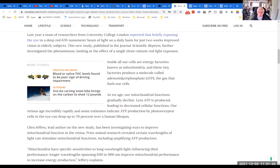These tiny factories produce a molecule called adenosine triphosphate, a fuel for our cells. As we age, these functions gradually decline. Less ATP is produced, leading to decreased cellular function. Our retinas age incredibly rapidly, and some estimates indicate ATP production can drop by up to 70% over a human lifespan.